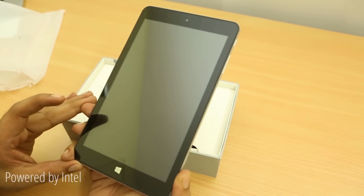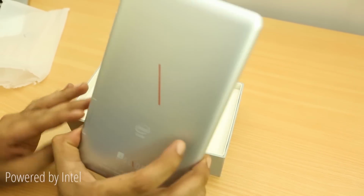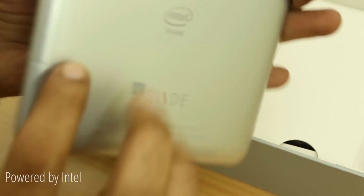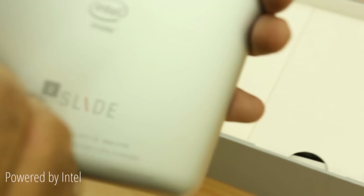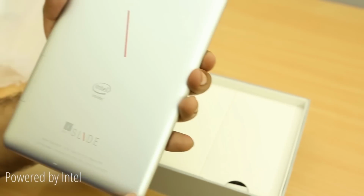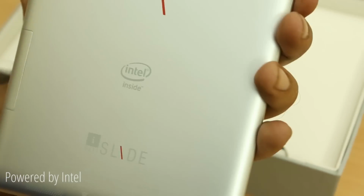I think iBall has started making a lot of Windows products recently. They even announced a Windows phone, and now this is the Windows tablet which they launched before that. So as you can see, you have the ports here for the SIM card as well as the micro SD card slot. It looks like a micro SIM being used for the data. Plasticky build quality, not too bad. And 16 GB of memory, Intel logo here, the iBall Slide branding here, 5 megapixel camera.